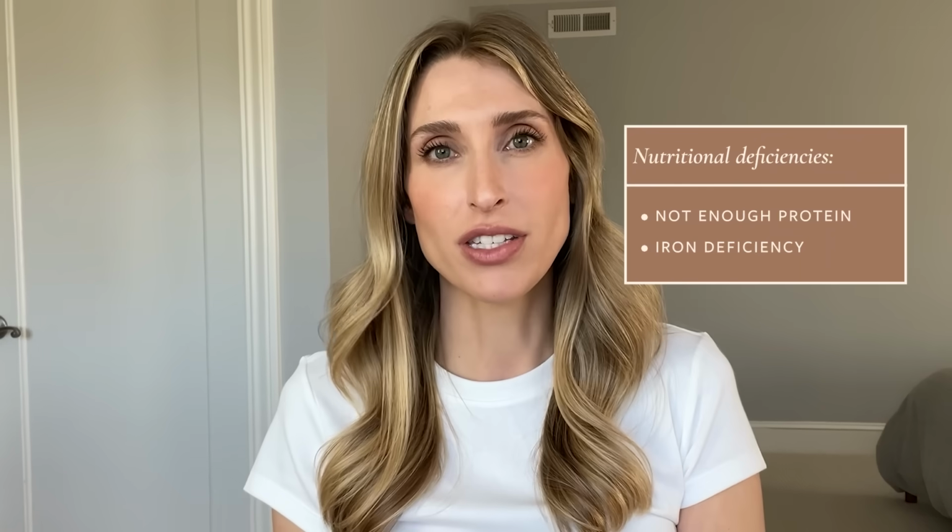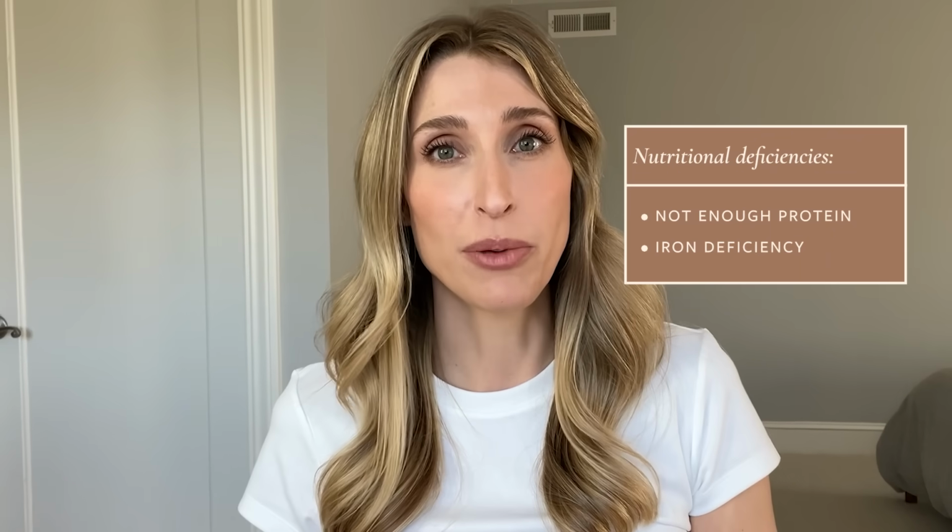Another common deficiency I see is iron deficiency in my female patients. This is usually associated with my patients who have heavier periods, and so they're losing a lot of blood every month. But there are other reasons to have iron deficiency, and it's always important to get that explored if iron deficiency shows up on your laboratory test. If you don't have a good reason to be iron deficient, we need to find it.